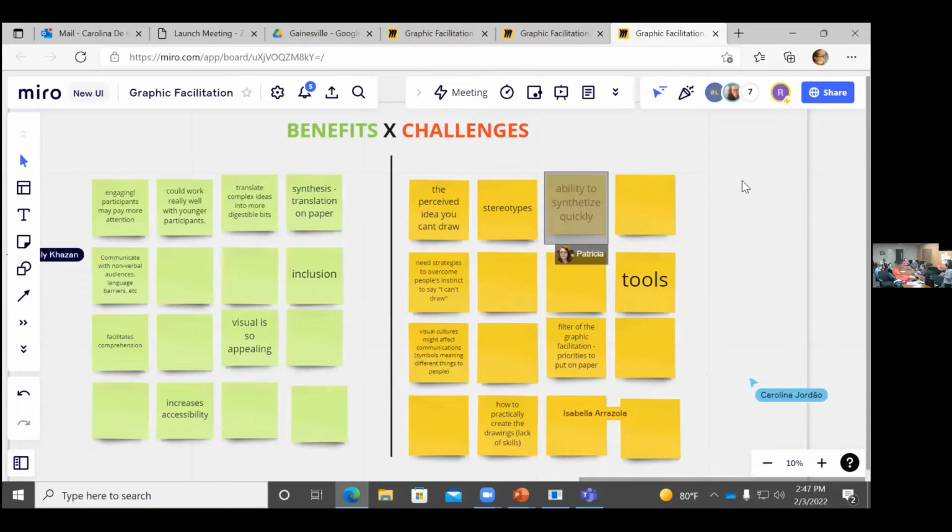Like everyone was drawing a book. And then I thought, oh, I work in an indigenous community, I don't want to draw a book. So I drew a woman with a child, speaking. And it was the only drawing in the book, right? So that's again the stereotype.